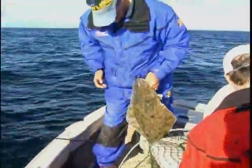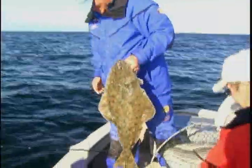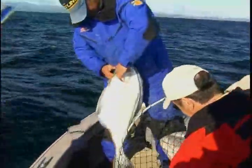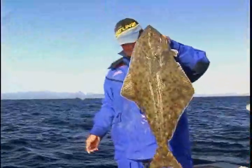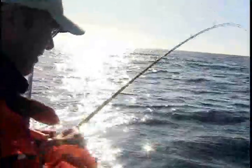Whoop my butt. Broke the net. Yes, broke the net. Excellent. Nice fish. All right, buddy. Here, one for the ice box. Excellent. Want the head shake? Huh? Want the head shake a little bit. I don't think he's that big though. I think he's just coming up out of deep water.